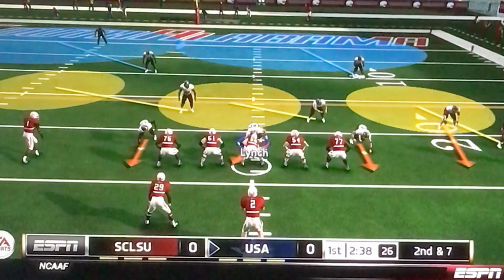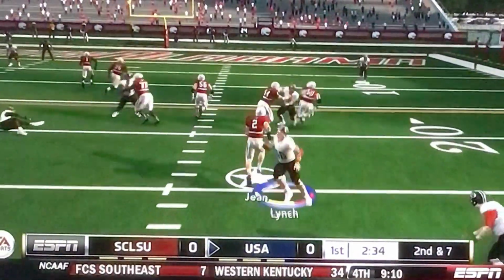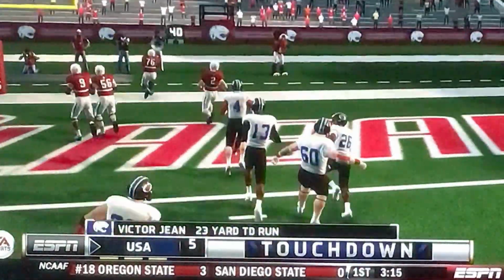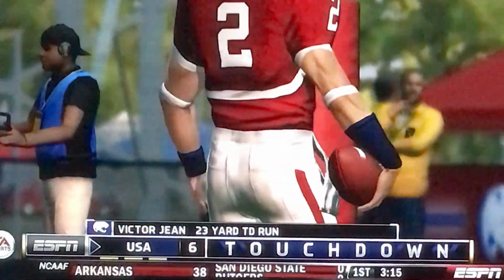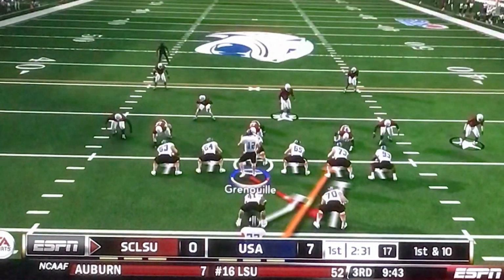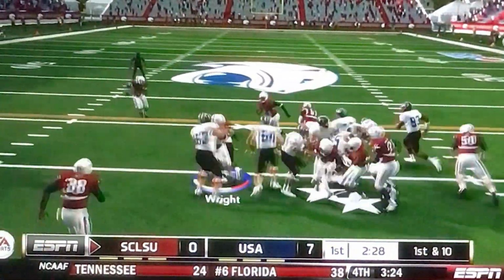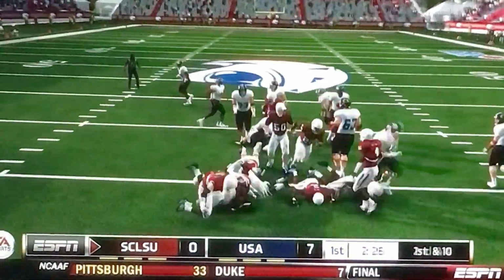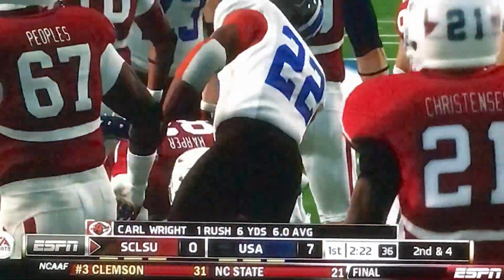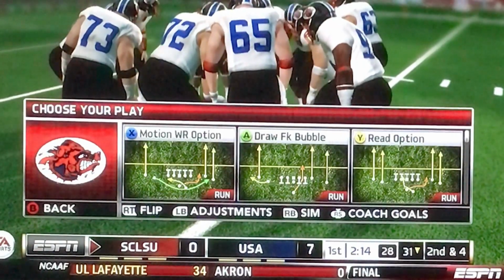See the Jaguars already getting set to run their next play here, and it's going to be, oh my goodness. And Gene has a lane, and he's going to score the first touchdown of the game. 23-yard run. Thought our defensive tackle was going to be able to wrap him up, but for some reason, the animation just doesn't go through, and that's going to be the first score of the game for the South Alabama Jaguars in the middle of the first quarter.